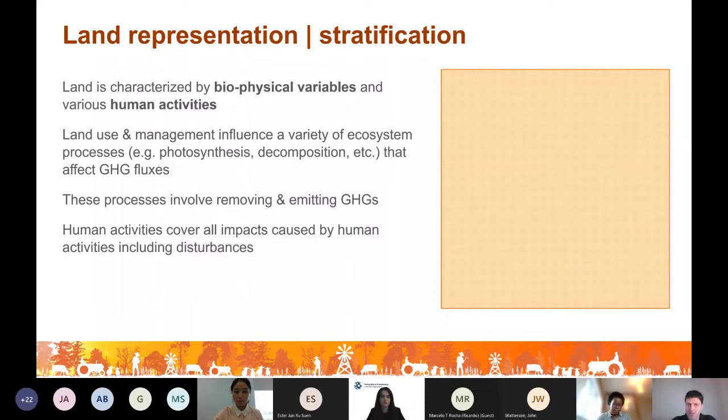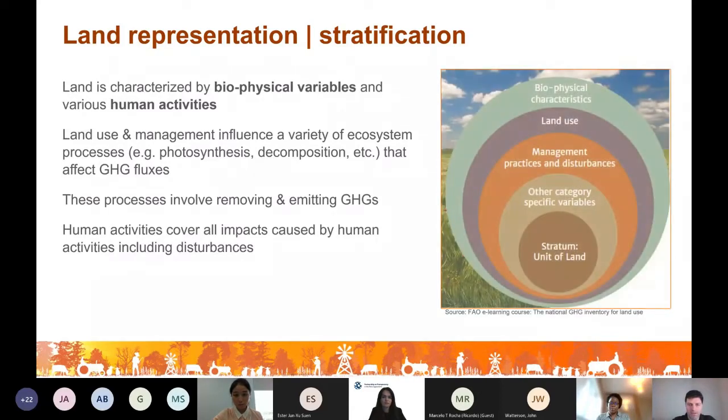Now, getting into the stratification that we spoke about before, we know that land is characterized by biophysical variables and various human activities. All these variables affect the ecosystem processes, and these processes involve the removals and the emissions of greenhouse gases. The human activities cover all impacts caused by human activities, including the disturbances. And here we have a graph on the right. We see a graph of the main variables that IPCC suggests, based on which, in accordance with the 2006 IPCC guidelines, we have to stratify our land.